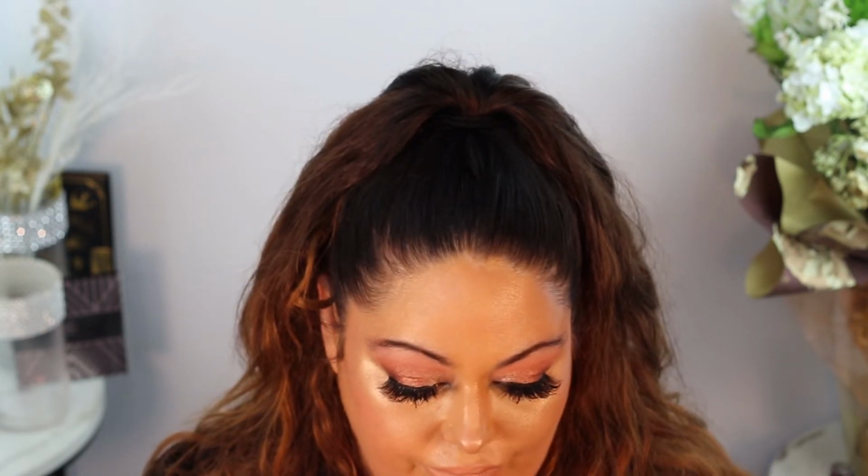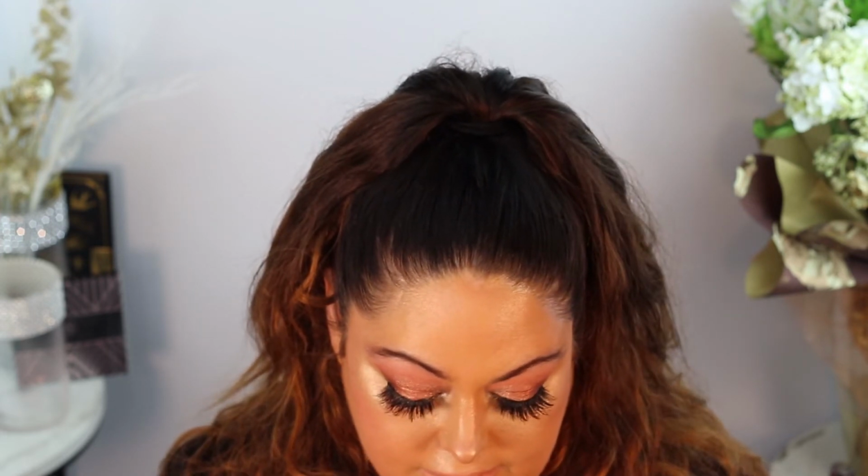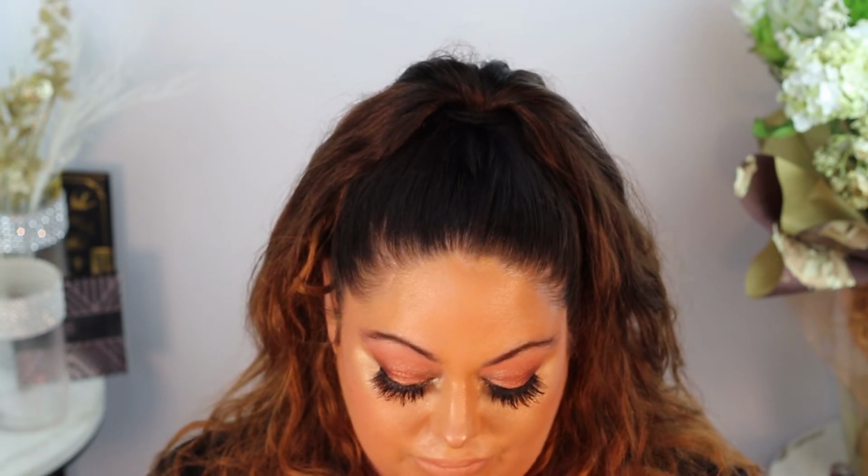The Juvia's Place might be a little bit darker, but maybe I need to go in one more time with the Natasha one, because it wasn't the best swatch. The Natasha one I feel like is a tinge lighter, and the Juvia's Place one is a little bit more, I don't know. It's pretty close. It is pretty darn close. Also, I've had this Juvia's Place palette for a while. They're very, very similar, if not the same.